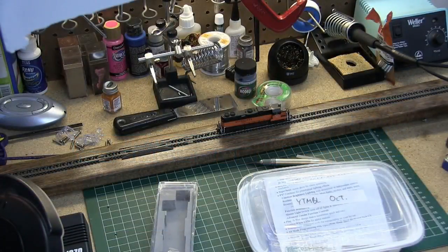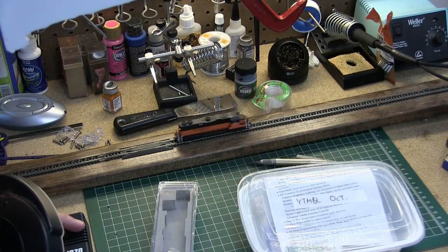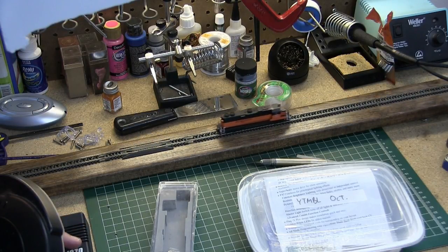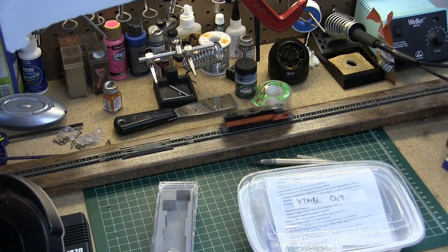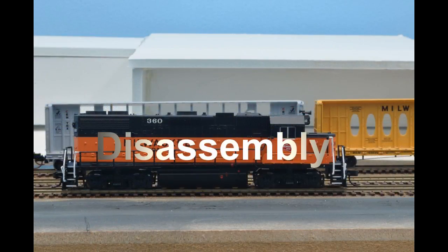Video's back on. We're on the testing bench. As with all my projects, I like to go to my workbench, get out my handy test track, and run it in analog mode. That's DC power. Because this is another unit straight out of the box, brand new from Atlas, we want to just check it, make sure everything runs freely, and there's no squealing or anything abnormal that we need to worry about as we're working on this project. And as you can see, it works very well.